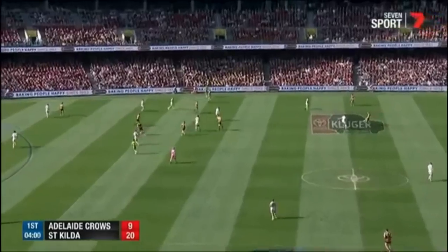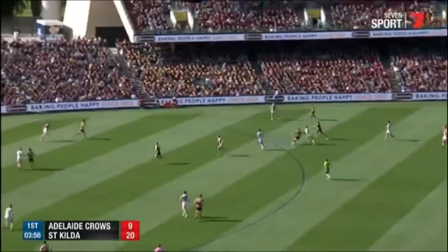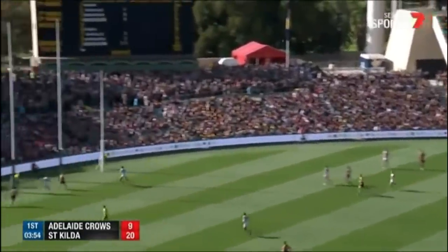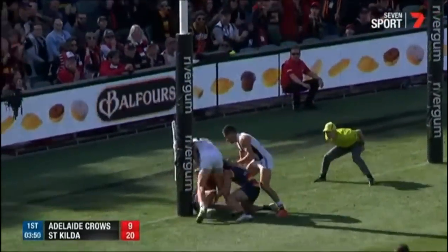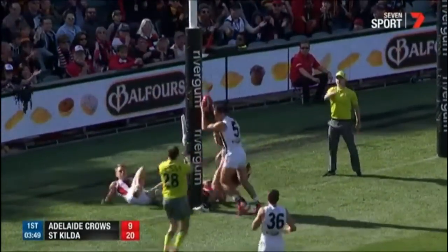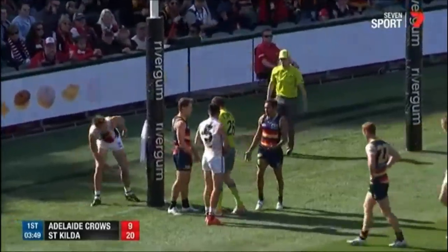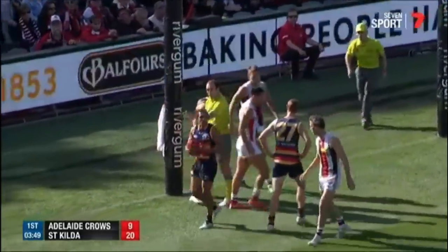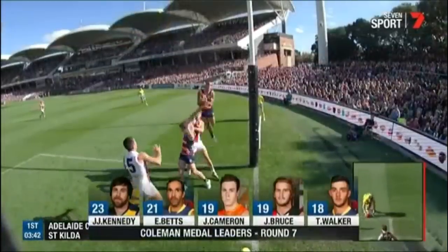Well, even the locals are getting restless. They want quicker ball movement. Thompson knew what he's up to. Laird quickly to McKay from right on 50. Big fly, and he bets! He's going to punt. Well, you can't deny Eddie twice.